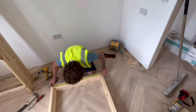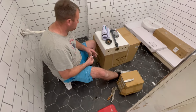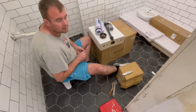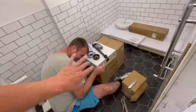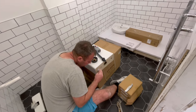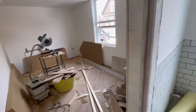It's like a slimline system, that, isn't it? Yeah. It's what? Yeah, I just got the back to wall ones, so it hides all the pipework and stuff behind. And then, oh, I forgot what I was going to ask Ben though.